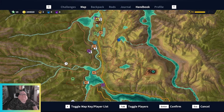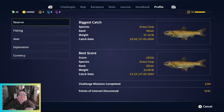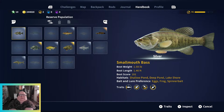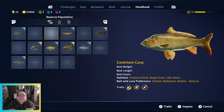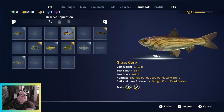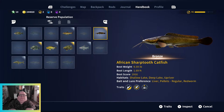First of all, with the fishing reserve, I guess the first thing you want to do is talk about the fish. It's on reserve. Let's show y'all those fish at this time. The ones that are lit up are the ones I've caught so far. Smallmouth bass, spotted bass, common carp, one of my favorites. Grass carp. Mirror carp. African sharp-toothed catfish. I actually caught one today, this morning. Stopped off at a new spot, threw a lure out and caught one.